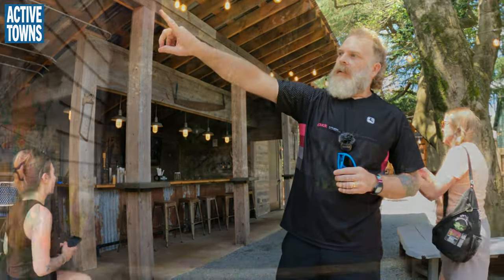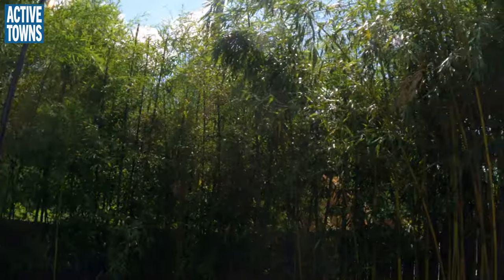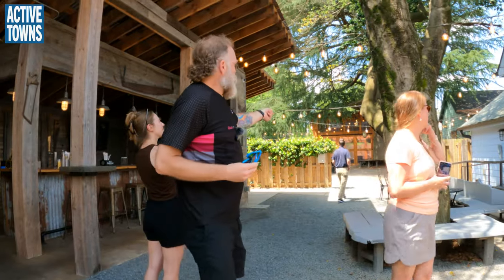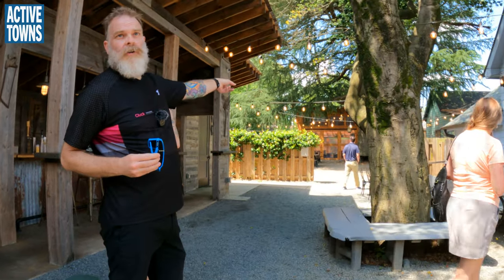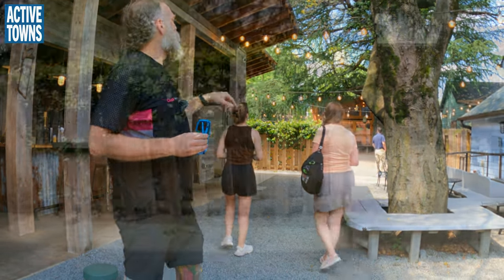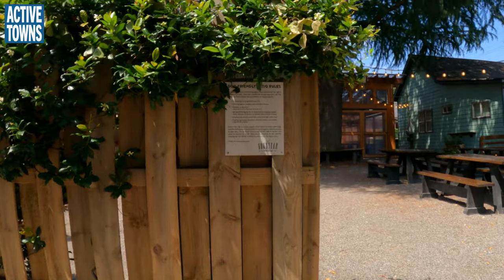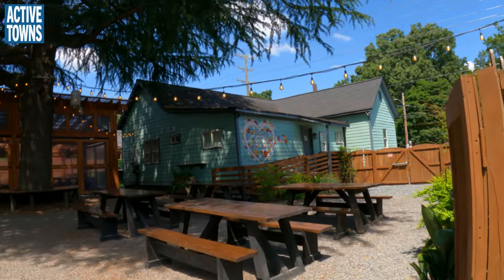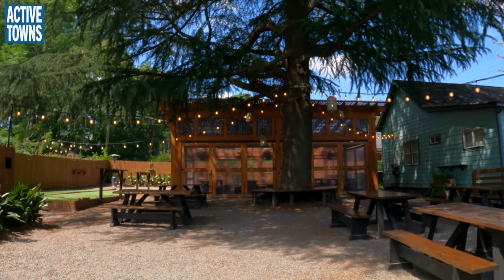We also planted the bamboo across the back, and the idea is that the backyards connect. So you see across here, we've got this structure which was built at the beginning of COVID to be able to have outdoor dining. And so that's on this adjacent property. And the idea is that it can connect as other properties are built out.